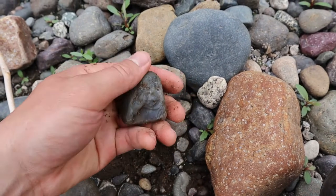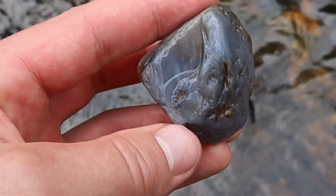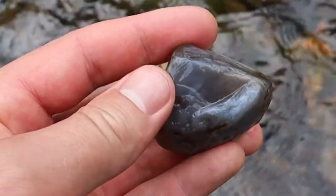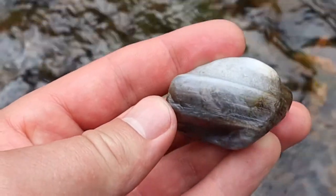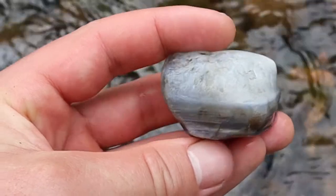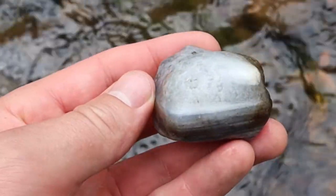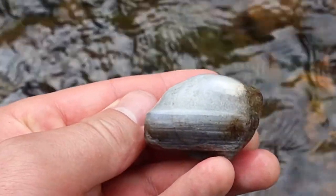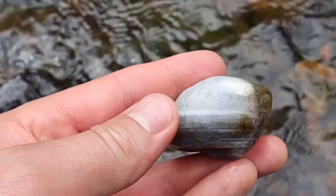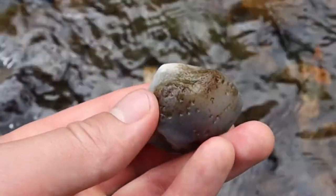But yeah, I'll go rinse it off at the creek. You can see it has a really nice blue and gray color to it. And then inside it has some really nice waterline banding. And on top of the waterline is just quartz. But yeah, lots of the quartz around here, it tumbles up pretty well, so yeah, it's pretty nice stuff.